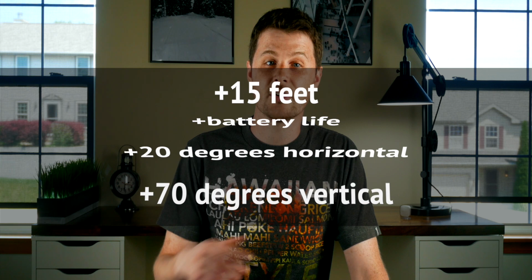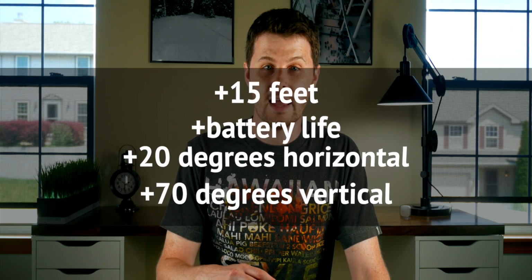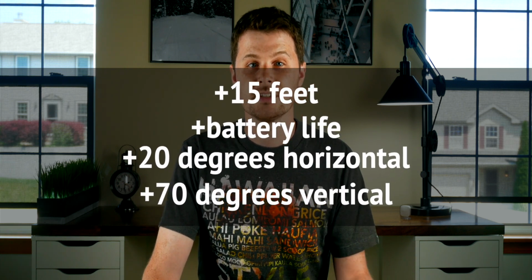These new sensors also have an improved range, 60 feet up from 45 feet, longer battery life, and a wider sensing area. Now they can see 140 degrees horizontal and 100 degrees vertical, an increase of 20 degrees horizontal and 70 degrees vertical. This seems like a huge improvement. One sensor will be able to detect occupancy in a much larger area and will enable you to place the sensors in more positions in your home.